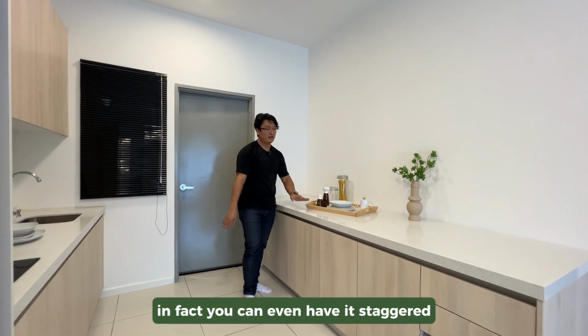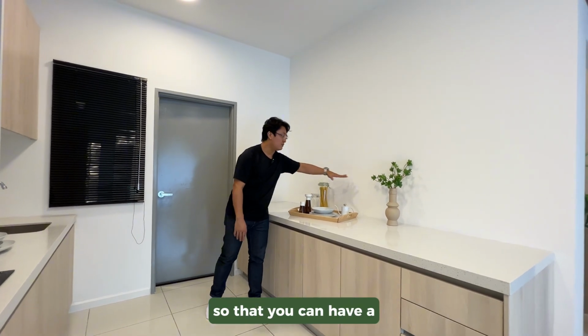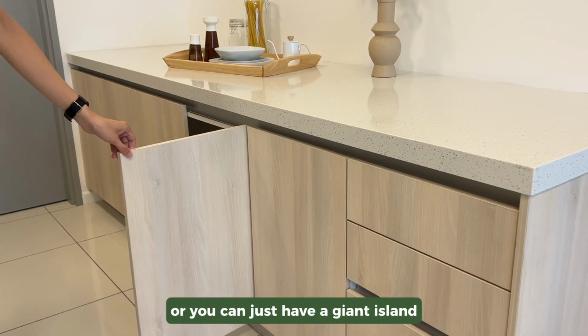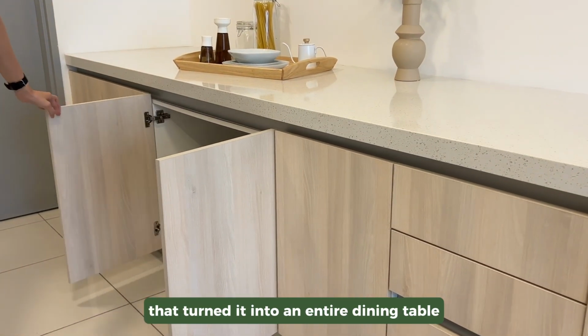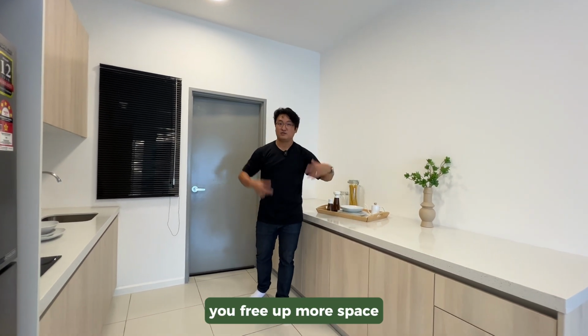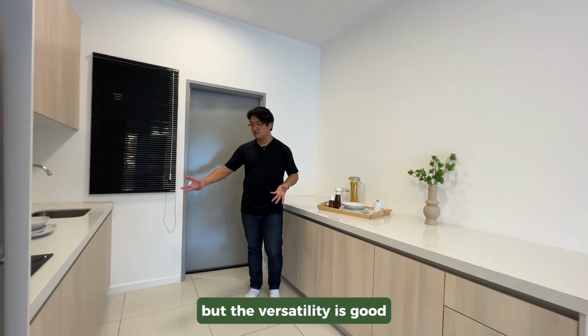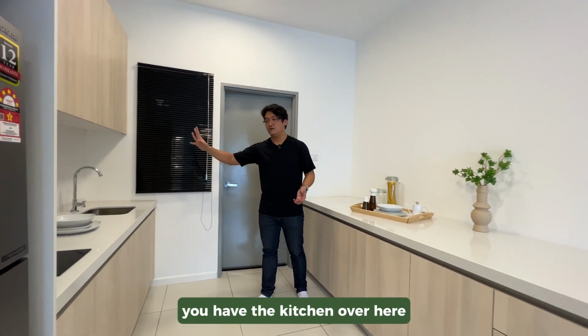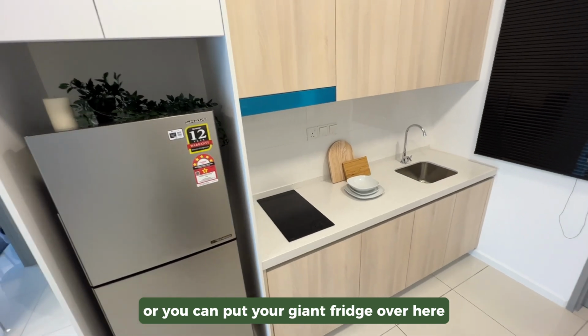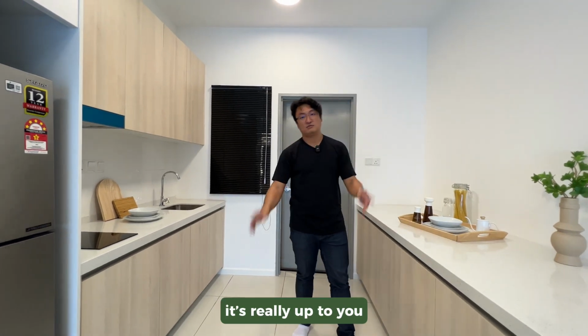In fact, you can even have it staggered so that you can have like a breakfast bar over here. Or you can just have a giant island that turns it into an entire dining table. And then you don't need a dining table, you free up more space. But the versatility is good. You have the kitchen over here, you can put your fridge over here, or you can put your giant fridge over here. It's really up to you.